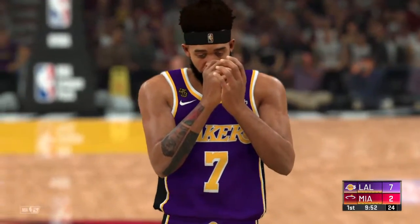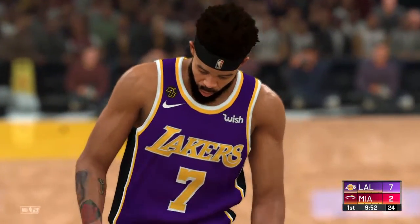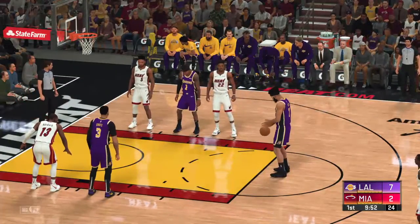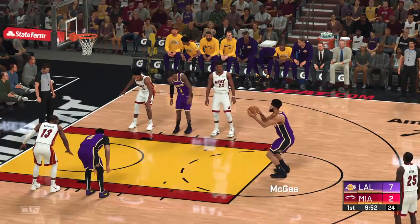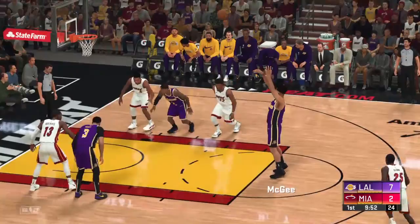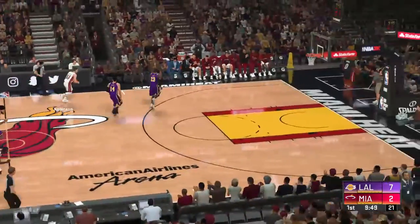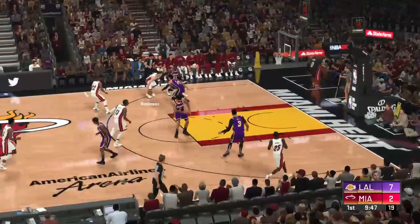Yeah, you're right, Jay. I mean, it's the kind of pressure you want, though. Getting those superstar players is the hard part. Finding that supporting cast, that's the hard work part. Off on that one, so he goes 1 for 2 at the line. The Heat have gone just 1 for 5 from the field to start the quarter.